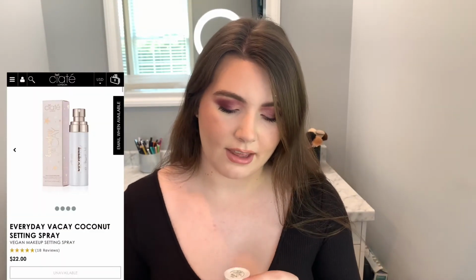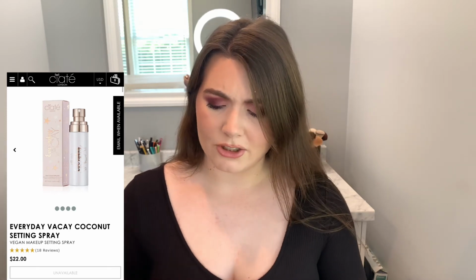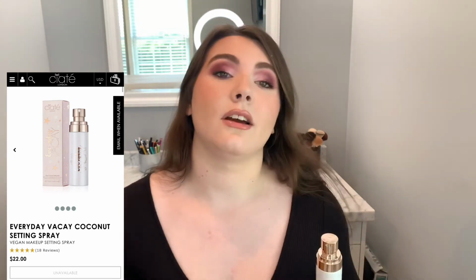One of my favorites. And then I also have the Ciate Everyday Vacay. This is really nice. I feel like no one really talks about Ciate, but I really like this and their powder. This had such a good spray. Such a nice sprayer. It was really nice and fine. It didn't kind of spit at you or anything. I really like this setting spray.